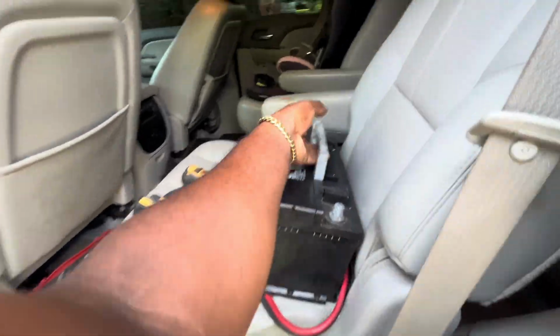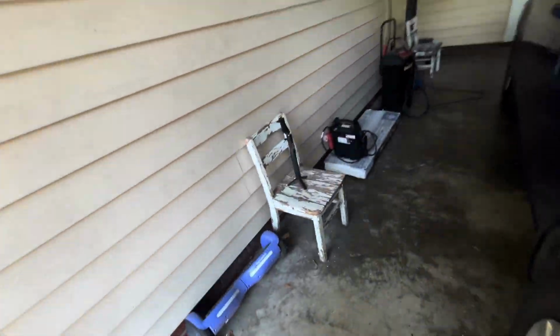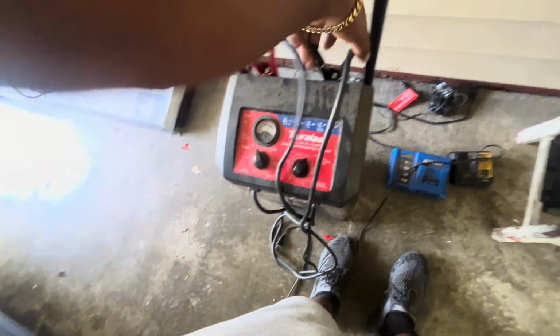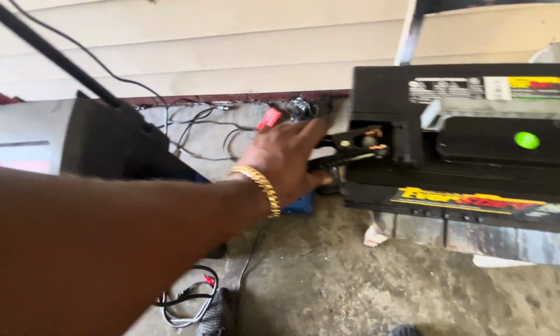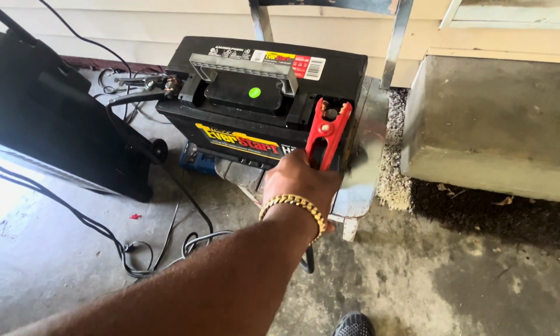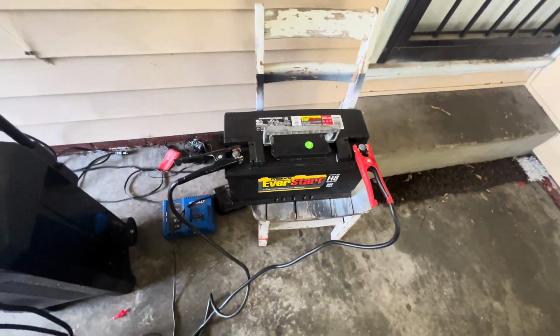So what we're gonna do now, we're gonna grab this big battery here and put it on charge. I got a charger right over here. I'm just gonna let that charge go from there.